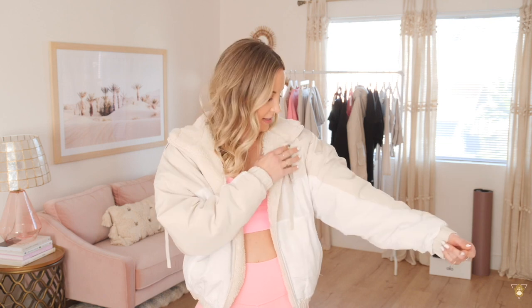So let's just move on to this jacket because I'm just way too excited about it. First of all, everyone loves the Alo Sherpa jackets. That's like their signature jacket. But this one's reversible, which I love. I love both sides and I feel like you're getting two jackets in one, which makes me just so excited. The outer layer is foam, which is one of their spring colors. It's a really nice neutral cream color. And I love this one.